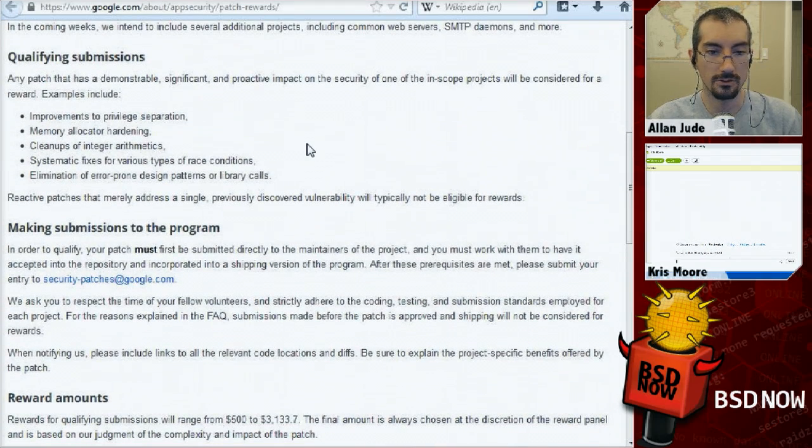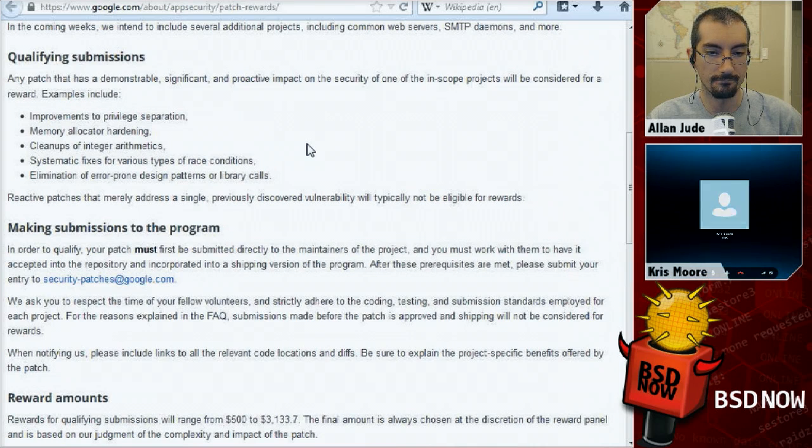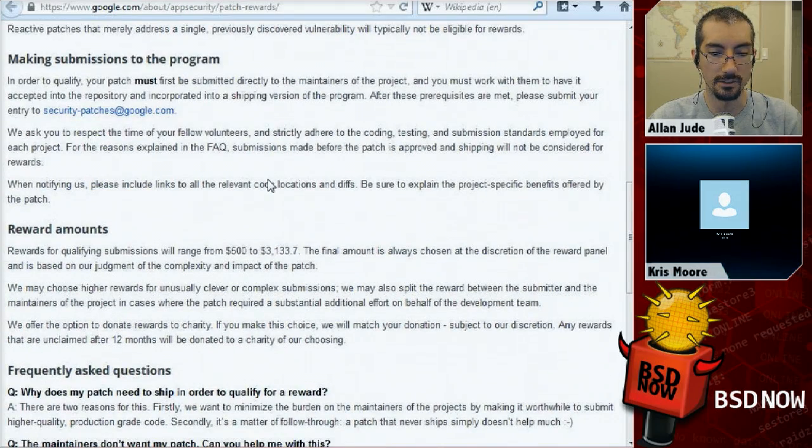So if you do something like implementing privilege separation, memory allocation hardening, cleaning up integer arithmetic, so avoiding integer overflows, things like that. Systematic fixes for specific types of race conditions, eliminating error-prone design patterns, all that kind of stuff. Then you're eligible for these rewards.